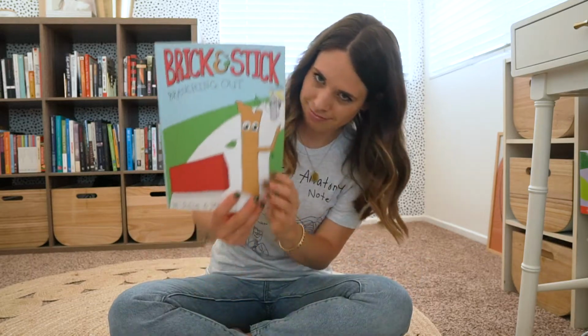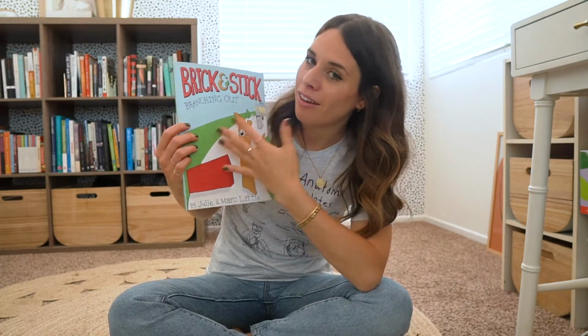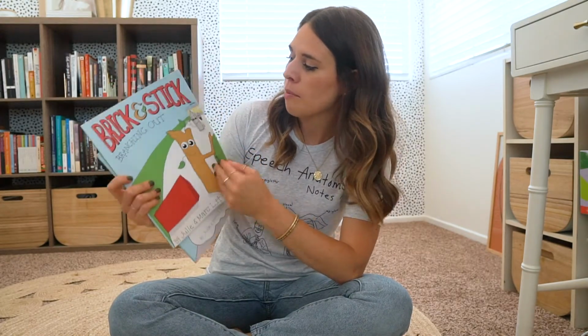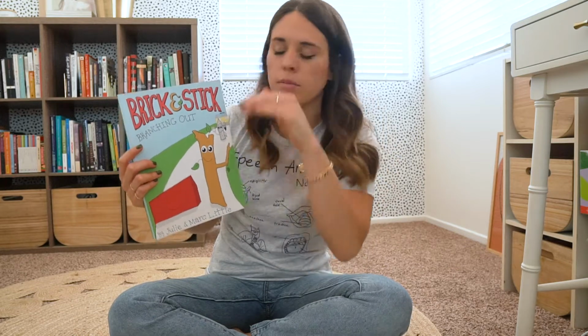Okay, more fun books that rhyme. The two that I have here with me, Brick and Stick, Branching Out. I love Brick and Stick. And they have two books that rhyme. So we've got Brick and Stick, Branching Out. Not only do the names of the characters rhyme in this book, but every page, almost like a Dr. Seuss kind of thing, where there's a rhythm on every page.